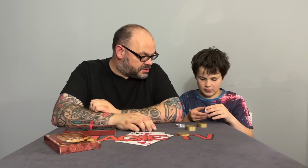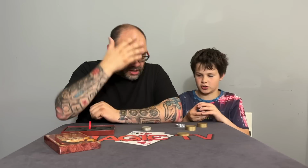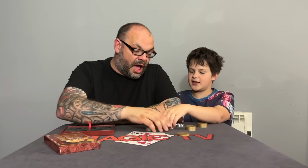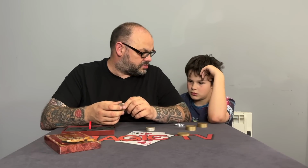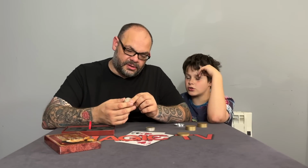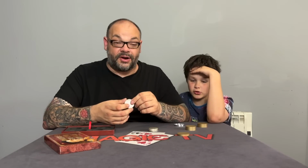Why can't they do the same thing as in the dynamic coins, where they just take the coin off? I don't know, but they didn't. Anyway, how much is it? It's about $700. It's not cheap. When you said not cheap, I thought you meant like 50 or 60. No, 700. It's very expensive.